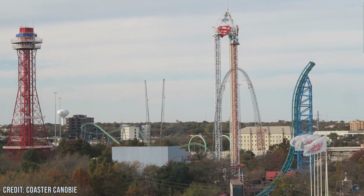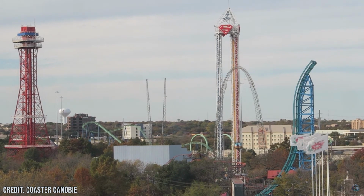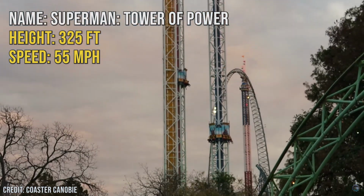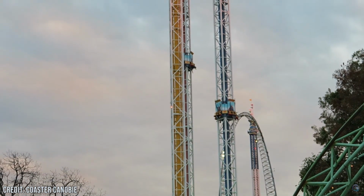Now, I don't know about you, but drop towers are one of my favorite flat rides. They are one of the few rides that still scare me. This here is Superman Tower of Power. This is a monster drop tower of 325 feet.